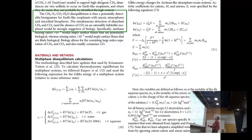So I just want to point out that you're looking for a disequilibrium. On early Earth, it would be CH4/CO2 disequilibrium that would be really indicative. And the absence of CO, not because the CO would poison life, but because back then the CO would be used for food. If you think about it, CO is like O2. And you could break the bond and use it for energy. And that's exactly what they think would happen.